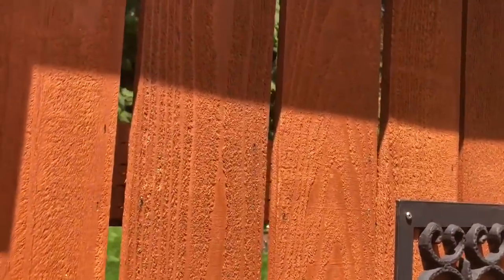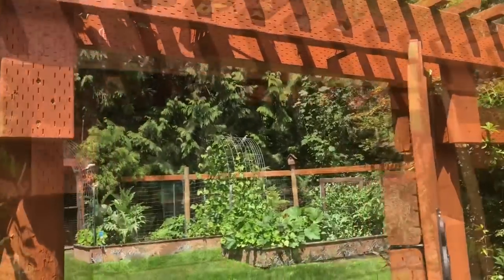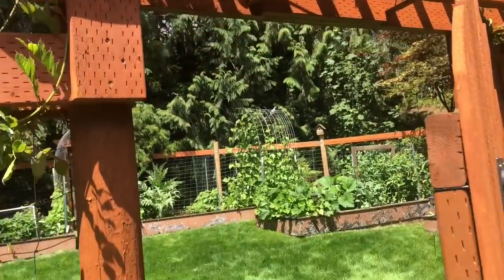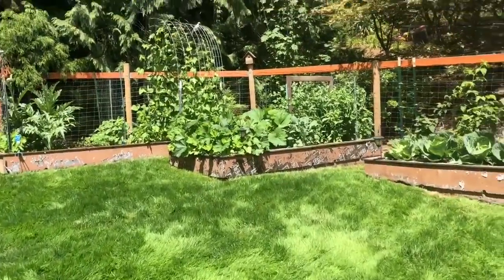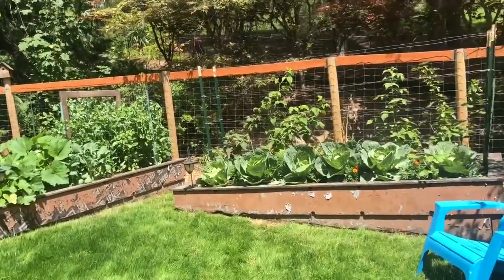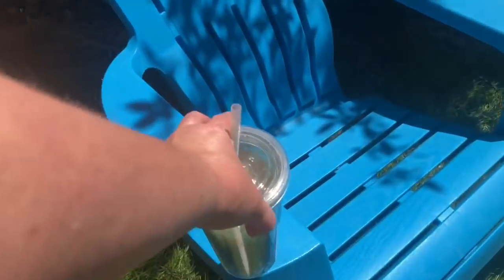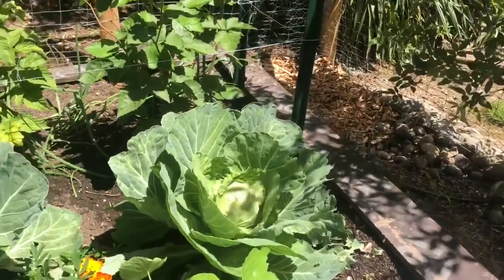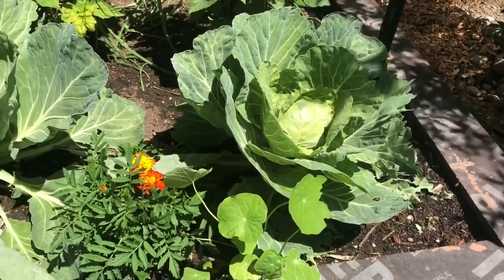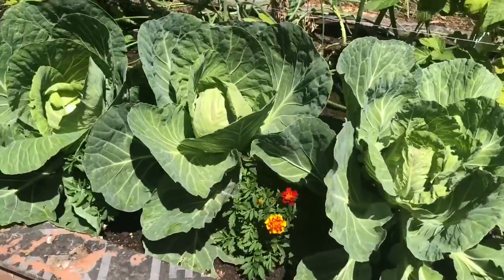It's been planted for 2 months now, and I actually considered filming yesterday, and I probably should have because last night when my husband came home from work he discovered about 24 chickens in the garden. So I'm going to start over here and just walk you through everything. This is the cabbage and raspberry planter, and I do have onions behind.